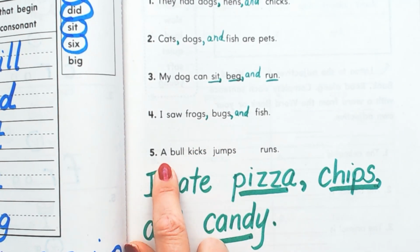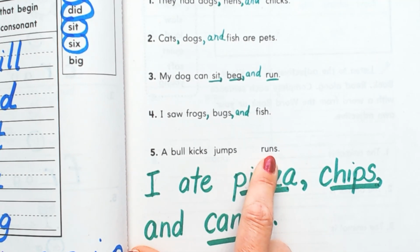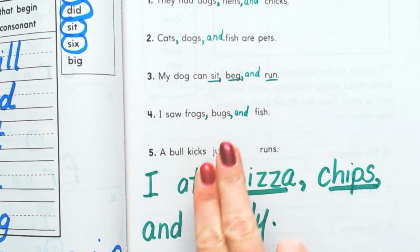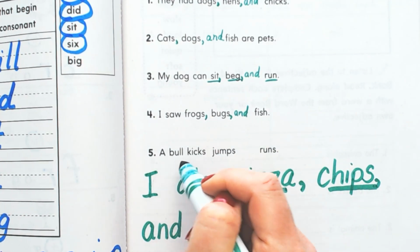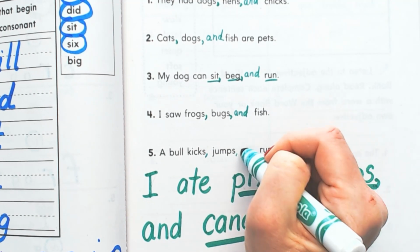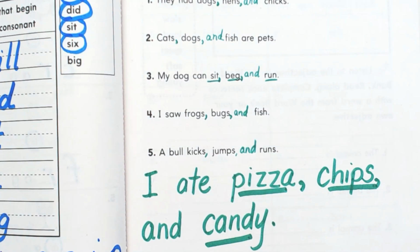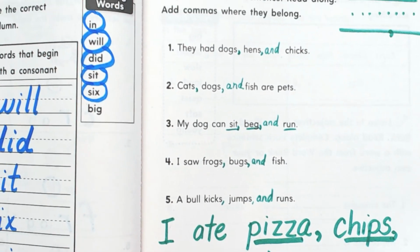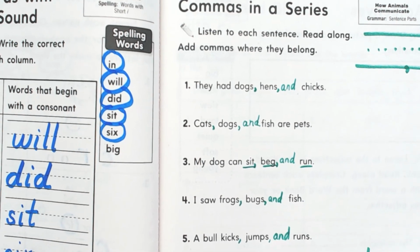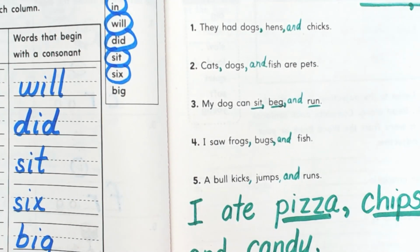All right, last one. A bull kicks, jumps, runs. So what does a bull do? Kicks, jumps, runs. Those are the three things he does. It's a list, which means we have to separate it with commas. A bull kicks, comma, jumps, comma, and runs. You can always stop the video if you need to catch up. The thing about independent work is that you need the teacher's help to do it because this is pretty hard stuff for first graders to do. All right, on their own time.